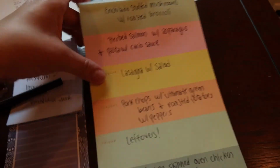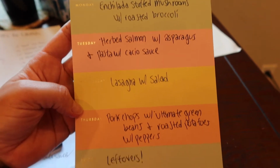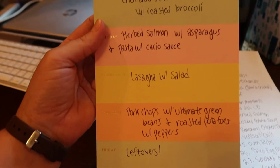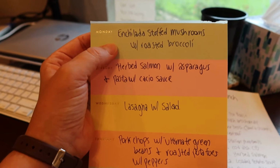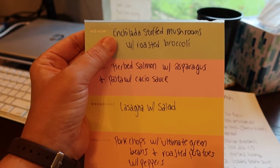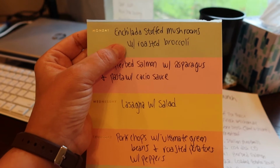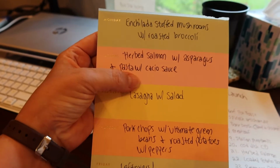All right, so I have the list basically done. We're gonna do all of these things. First I'm starting with the enchilada stuffed mushrooms and the roasted broccoli. This knocks out most of the things that I had on that list. I have a recipe for enchilada stuffed mushrooms, but the last time we made them, we felt there was something missing. So I'm gonna try to do that a little bit better this time. Roasted broccoli comes from the fridge. Herb salmon with asparagus and that pasta with that sauce.